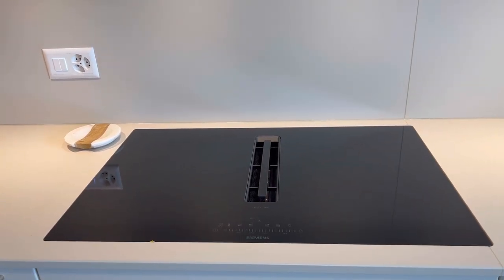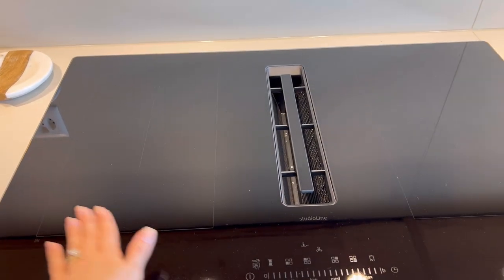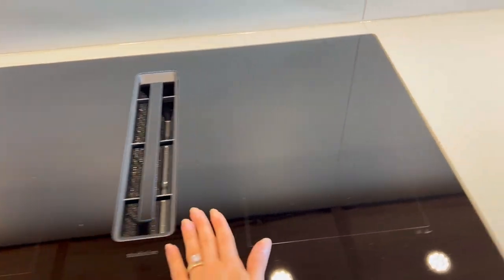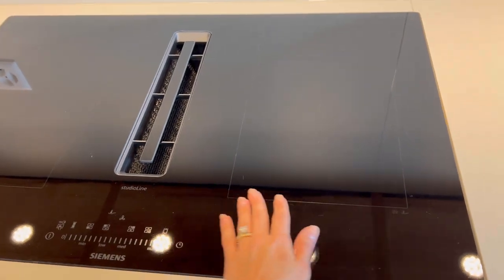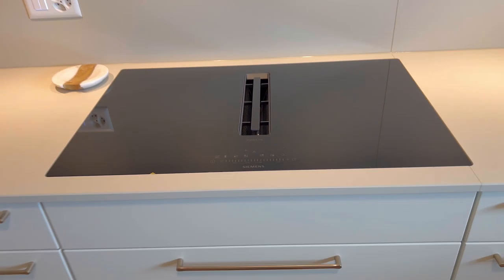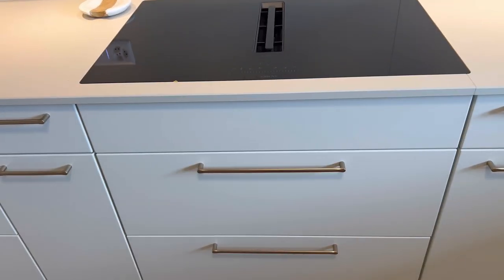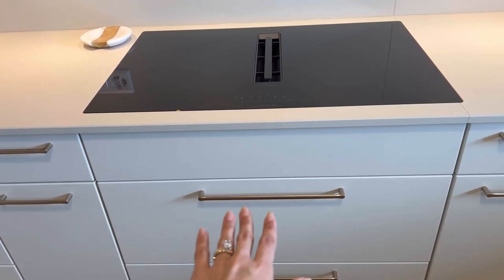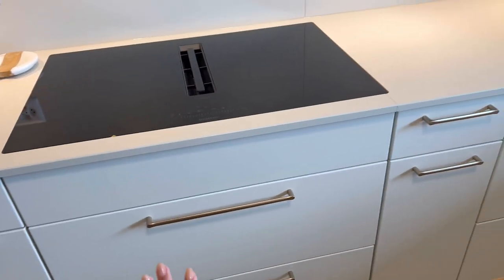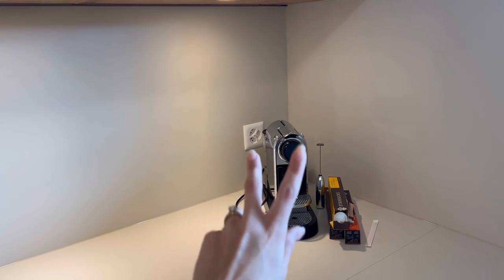I'm usually a gas top girly, so I really need to start to get used to this situation. I haven't had this ever in the past, and since moving to Switzerland, I've been able to use it more and kind of get used to it, but that is the stovetop. Then we have some additional storage here. And I have something in here that's very exciting, our pots and pans, that I'll show you guys in a little bit. And then we have our little coffee corner here, which will be updated.